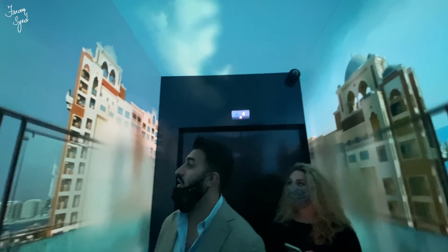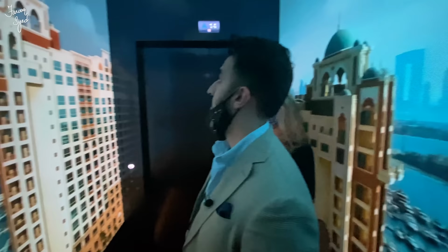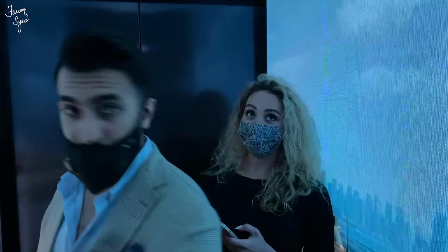You can see actually how fast it is going. This is the actual buildings outside, right? And guys, we're going up to the 52nd floor. Let's see how many seconds this takes. We're already there. 10 seconds!